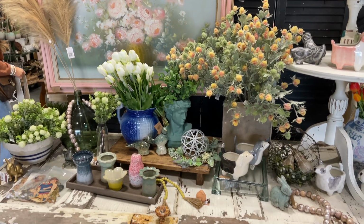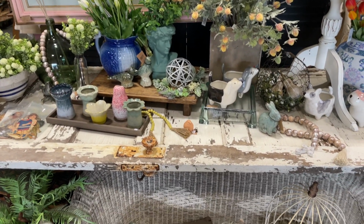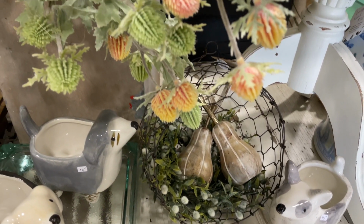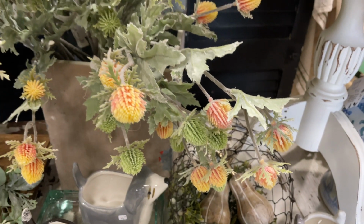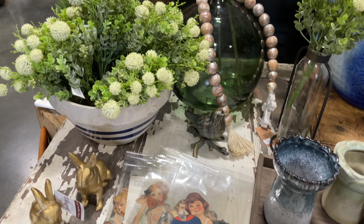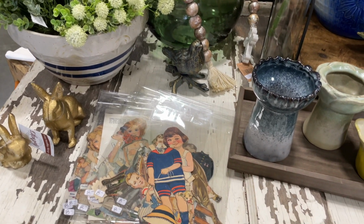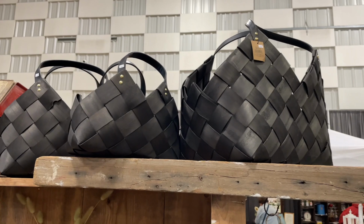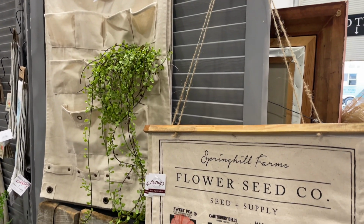But this is the Milkmaid booth that I was telling you guys about at the beginning of today's video. My friend Emily here owns Milkmaid, and I just love all the things that she has. She truly has so many great pieces. So I love the green bottle. I love this bowl here with the blue stripes. All of her florals. She had some brass accents. These black baskets are so beautiful, and they came in multiple sizes.